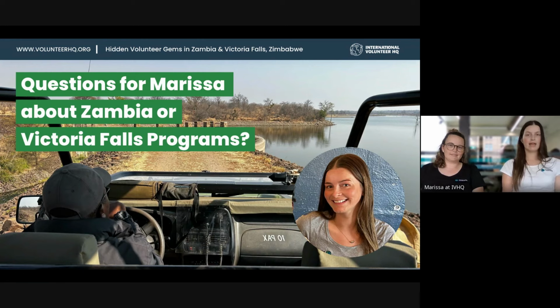With Victoria Falls, it being quite physical, we still get people in their 60s and 70s. We've had some in their 80s even join. Really, it's just mainly ensuring that you've got at least a medium level of fitness and knowing that it is going to be quite physical. But the local team are very accommodating and flexible. They want to make sure that everyone can contribute in their own way.